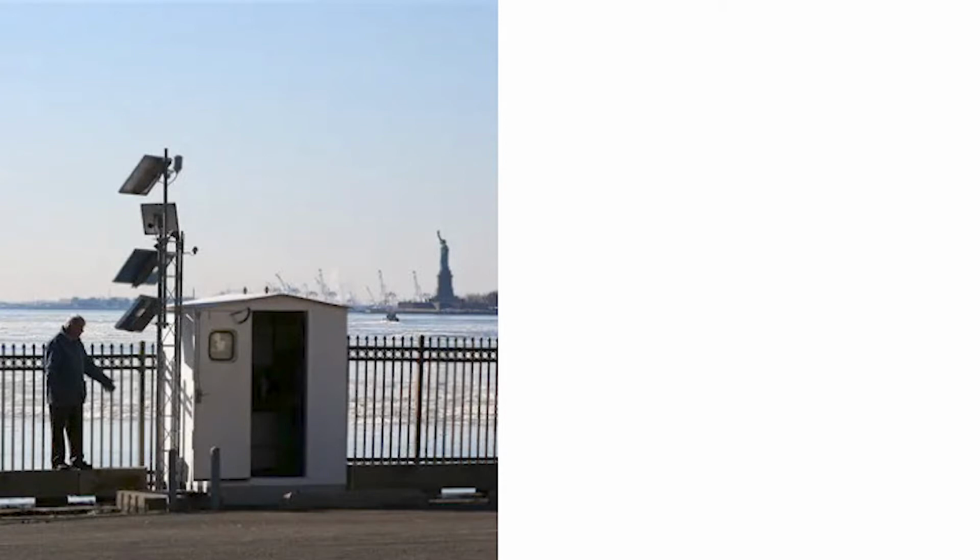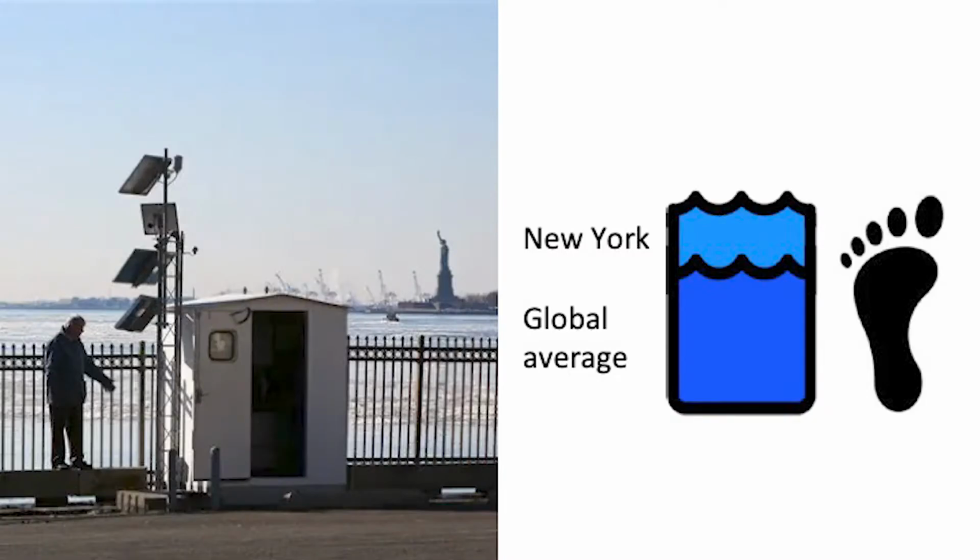If we go to Battery Park in New York, you'll find this tide gauge station. This is a station that has been measuring sea level change for over 150 years. And if we look at how much sea level has changed in New York over the past 100 years, what we find is that it's risen by maybe up to 12 inches, maybe about a foot.